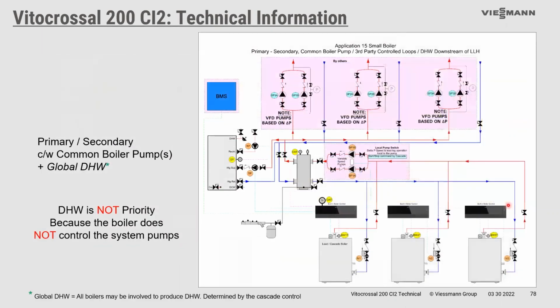Now here's a scenario where we don't have a boiler pump on each boiler. We have a common primary loop pump. So we have the boiler pump here. We don't use a boiler pump here. We use the isolation valves. And we're going to run this pump as a variable speed pump. We can do this as a command to start stop. So if any boiler needs heat, it tells that pump to start stop.